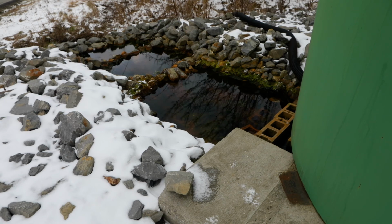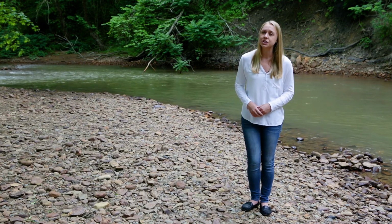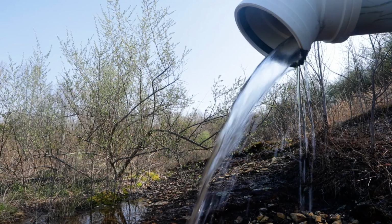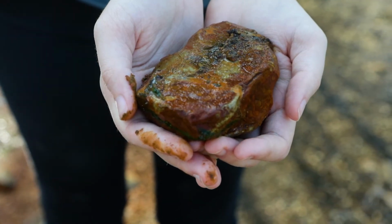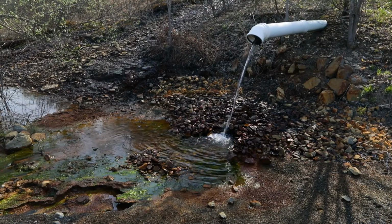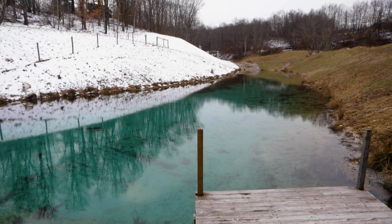When acid mine drainage exits a mine portal, it's usually exiting at about a 2 or a 3 pH. Our treatment sites work to raise that pH from a 2 or 3 to a neutral 7. When we neutralize the pH, we are dropping those dissolved metals, the iron, the aluminum, the manganese, out of the water. So when you see water coming out of a mine, it actually might be clear, but that's because those dissolved metals are in that water. When it exits the mine and we introduce alkalinity, the pH shoots up, and those metals precipitate out of the water and are collected in our retention ponds.